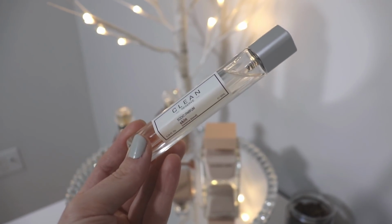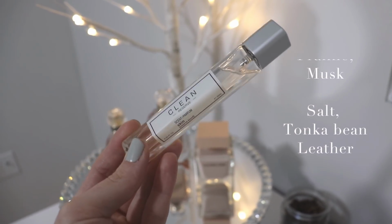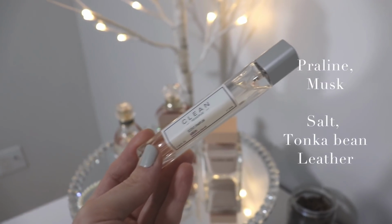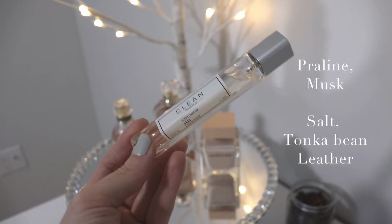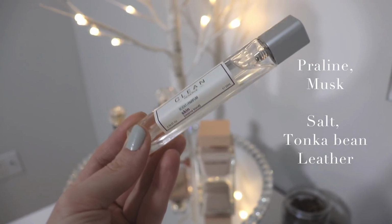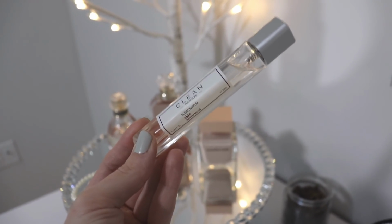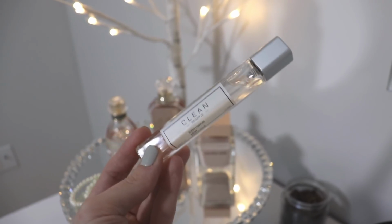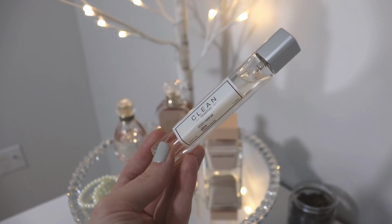There's a little bit of leather in here, there's musk, there's praline. It's just subtly sweet, but still very musky and very skin-like. This isn't animalic though. It doesn't smell dirty in any way, shape, or form. It smells just very fresh and clean and skin-like, and I love it. I think it's very sexy only because the smell itself reminds me of somebody's freshly washed skin.